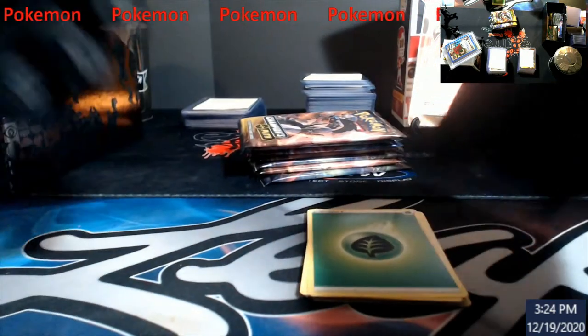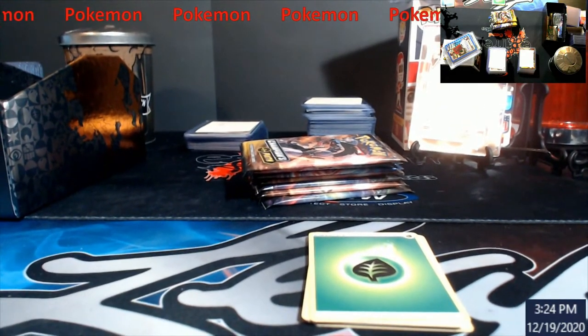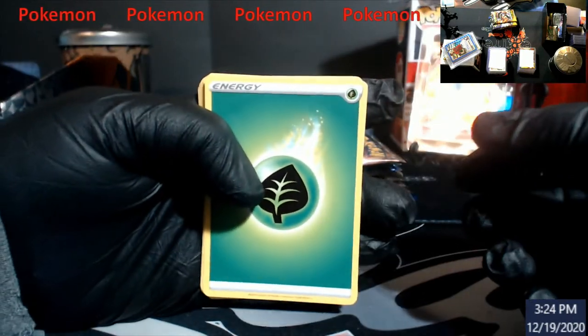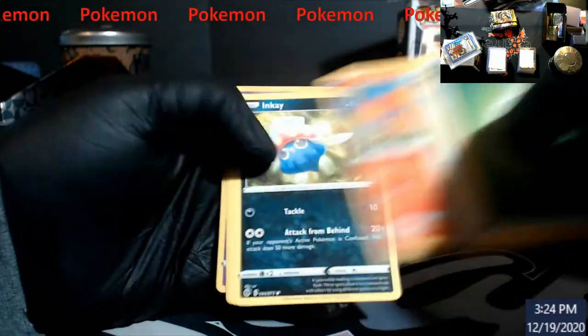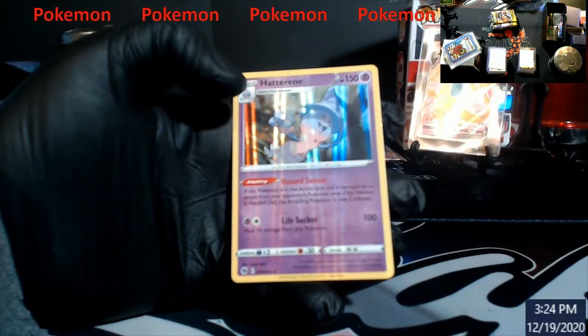Well, I just need the camera up just a tad. Hold on, guys. Supposed to be about right there. Yep, there we go. There we go. Green's breaking Pokemon. What is wrong with him? Now we got so many of these.